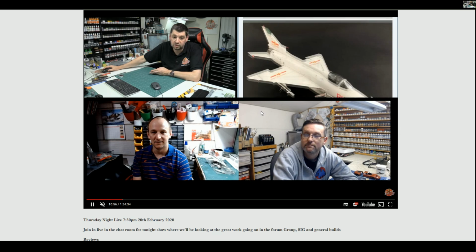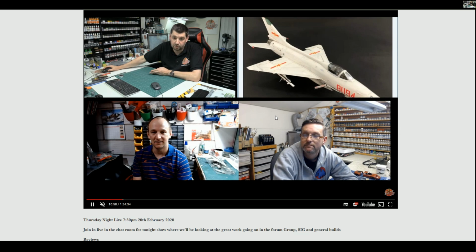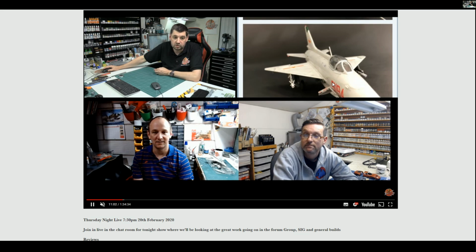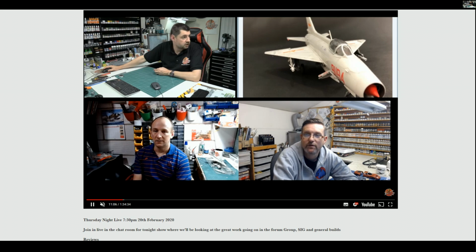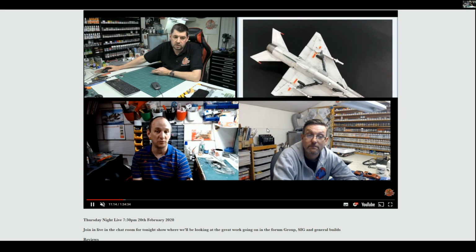And obviously we looked at the usual thing, we go around the actual group builds and SIGs as well as the site in general, picking out some of our favourites. I spotted the MiG, really like it for an early MiG as well. Interesting colours as well, not being in that sort of natural metal finish with that white scheme. Again, with the decals on there, it's not an easy one to do. Nailed it, absolutely love that one right the way through.